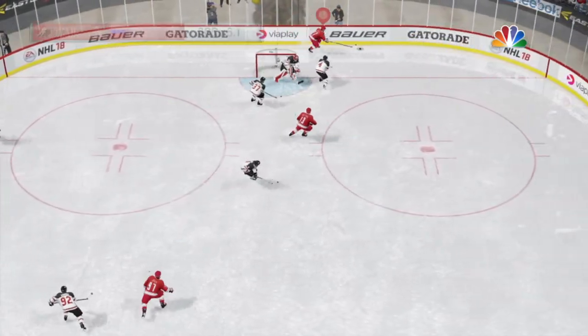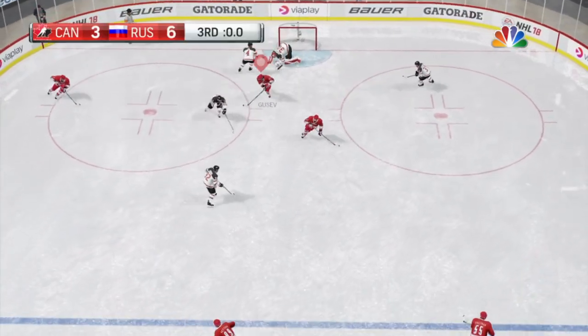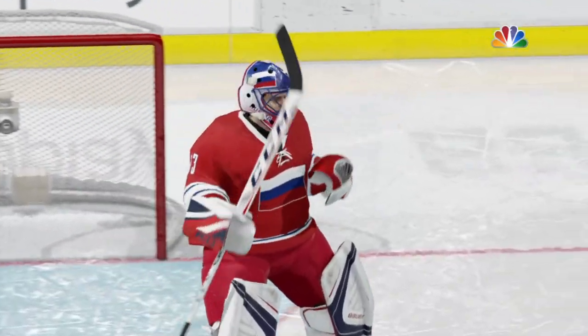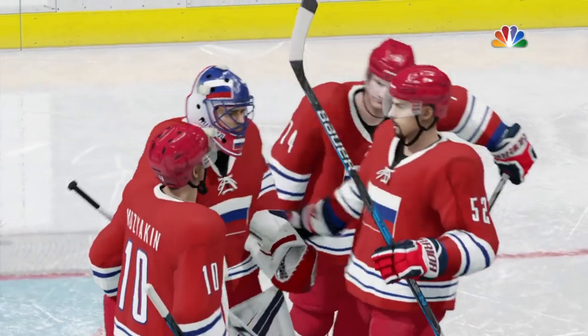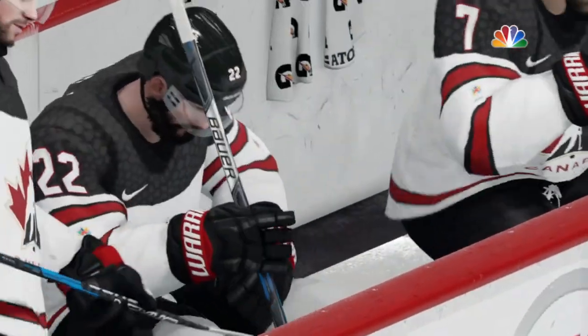Terrific charging down the ice. He won the race. Play continues. Good shooting plays. That one's deflected. And that's the horn. That's the hockey game. The game is ended. The Canadians were outshot, outscored, and finally they get a rest because the game's over. No chance here tonight.